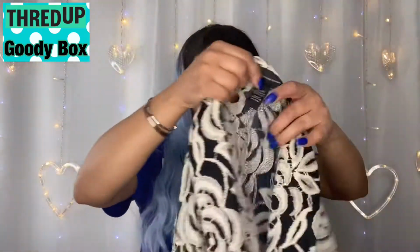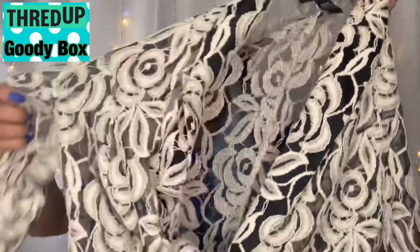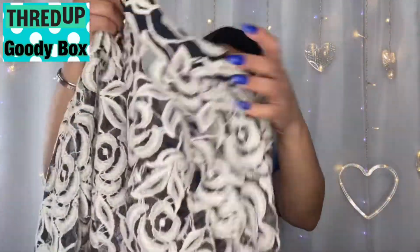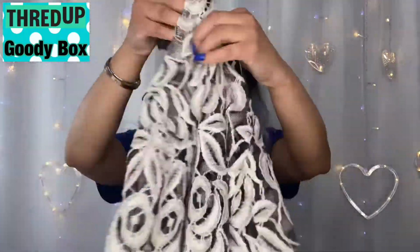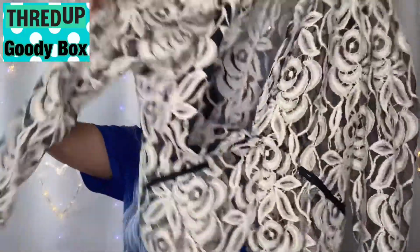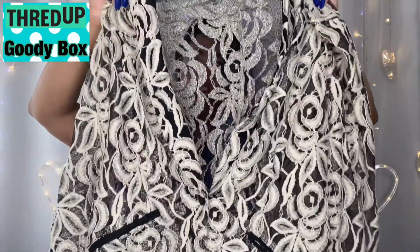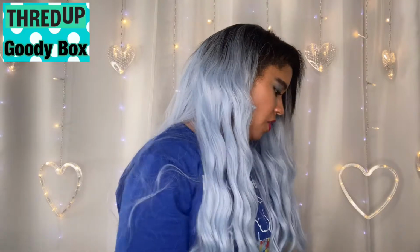Okay, so now we have an Ink International size medium. Looks like a shirt. It's cute though. Okay, so there's this. This is cute though. It's definitely not summery, and yeah, it's see-through, but I would obviously wear a tank underneath it. Looks like it's a jacket. Oh, okay, yeah, it's a jacket. This is cute, guys. I'm feeling this. So it's a contender. It depends on how much it is and how it fits. Okay, what else?